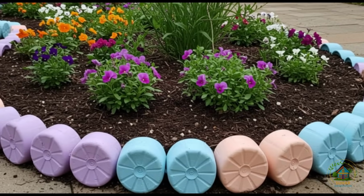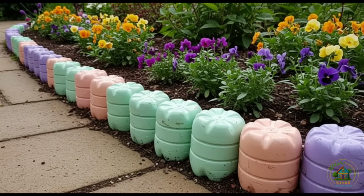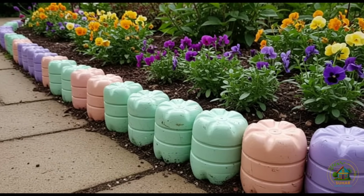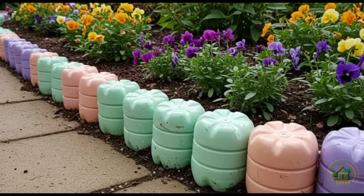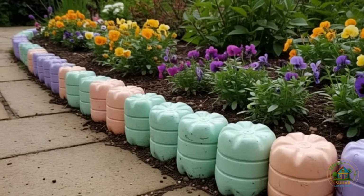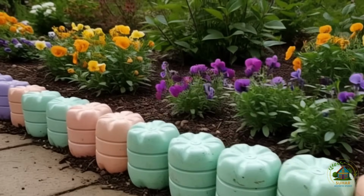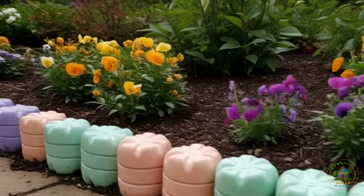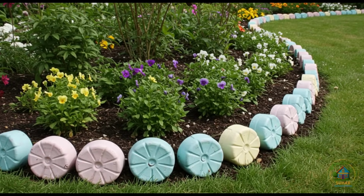They not only act as a physical boundary to separate the paved path from the garden bed, but also add a touch of artistry and joy to the landscape design. Unlike traditional fencing, these colorful posts bring a sense of fun and warmth, perfect for a home garden, community space, or schoolyard. This project is more than just decoration.